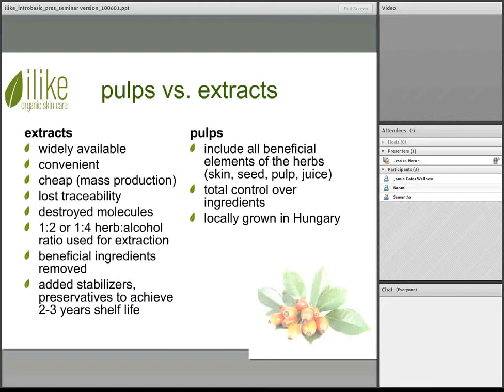And the molecular structure of the herb or the plant has been destroyed because of the herb to alcohol ratio that's used for extraction. It's usually 1 part to 2 or 1 part to 4, which is 1 part herb and the rest is alcohol or water. Beneficial ingredients have been removed during this process as well, and there are also added stabilizers and preservatives to achieve the normal, regular 2 to 3 year shelf life that most products claim they have.